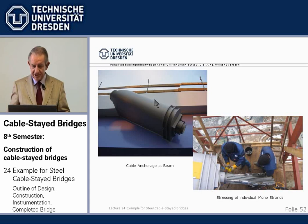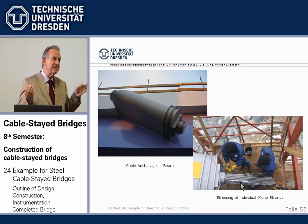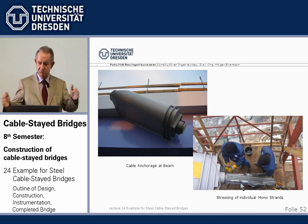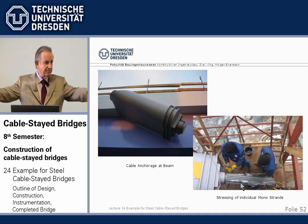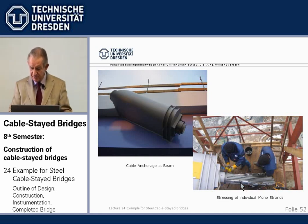At the anchorage at the beam, the individual strands are pulled through, and then you remember one beauty of this system is we stress the individual strands by small jacks which one person can carry, and not the whole cable with these ton jacks where you use some lifting equipment.